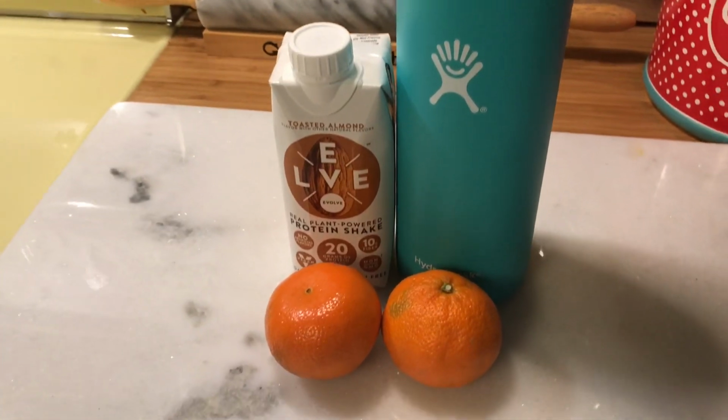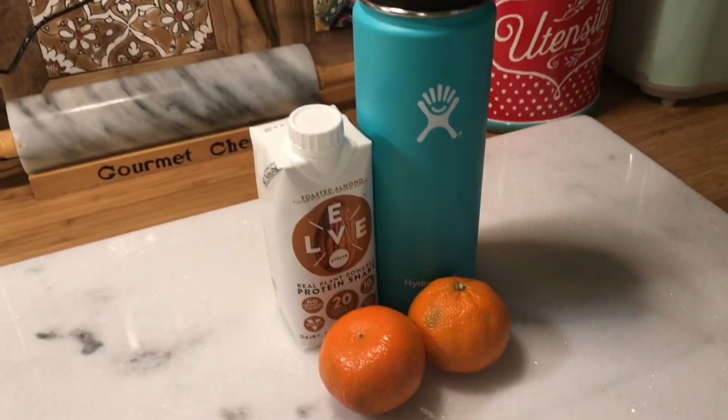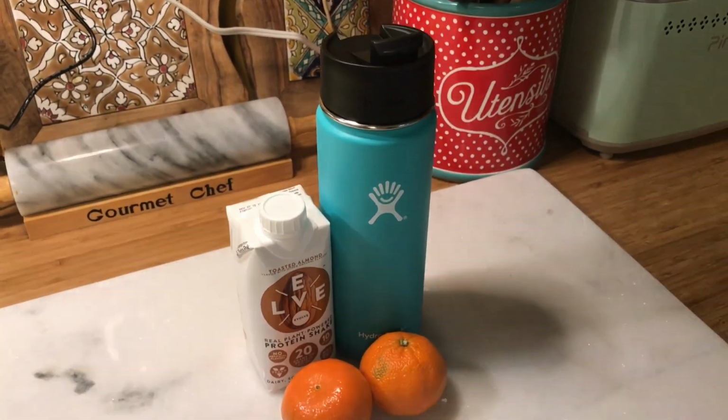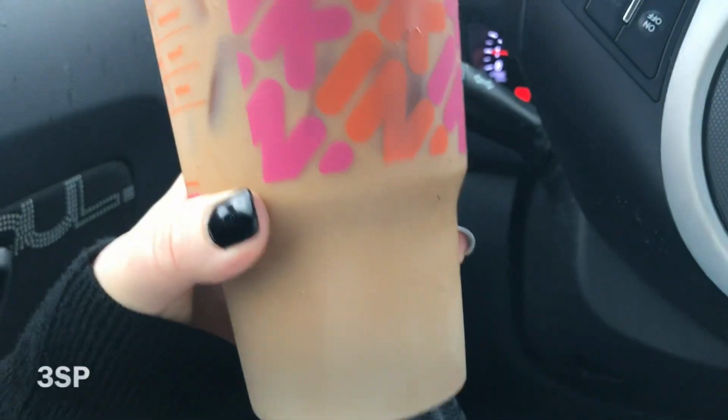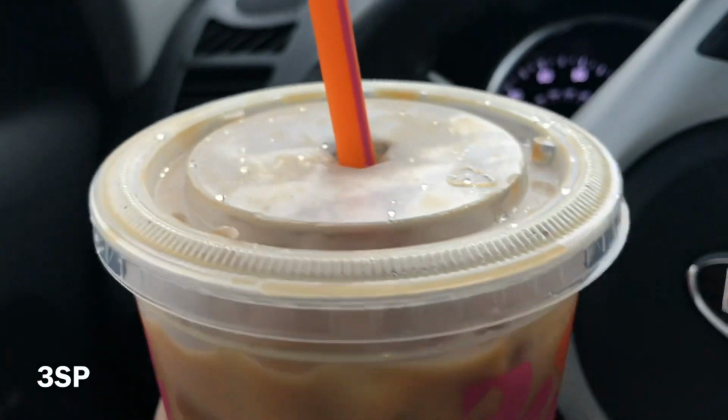And then we had to go and do some errands, so I brought an Evolve shake with me. These are 3 SmartPoints, and I just get a Doppio, which is a double shot of espresso over ice, and pour that on there. It's dairy-free. Oh yeah, I forgot to mention that as well. I'm dairy-free for my kid. I actually got one from Dunkin' Donuts, so this would be 3 SmartPoints.